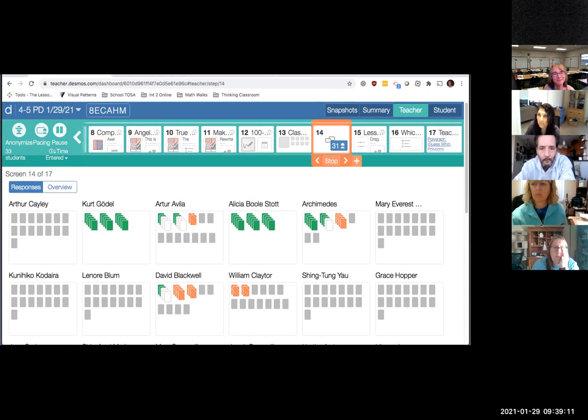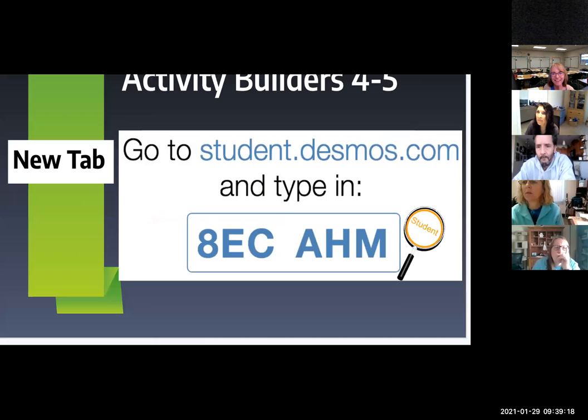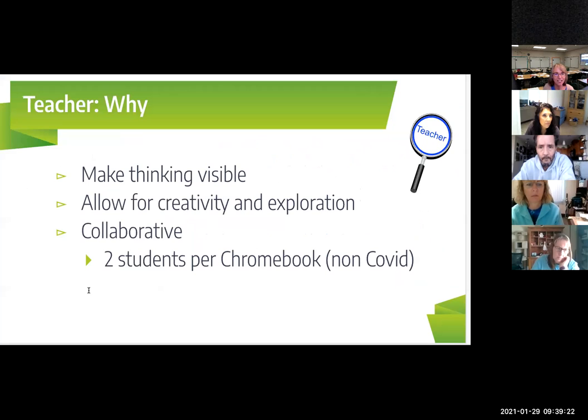Okay. So you got to experience that activity, and let's look at what that kind of thing does. It makes the thinking visible. I can see what everybody is working on all at one time. It allows for creativity and exploration. It's inquiry based. It also can be collaborative, not right now, but I like to put two students per Chromebook, so they're working on this together and can have that mathematical discourse while they're working. This is in non-COVID times, where we pair them up so that they can complete the activity together.